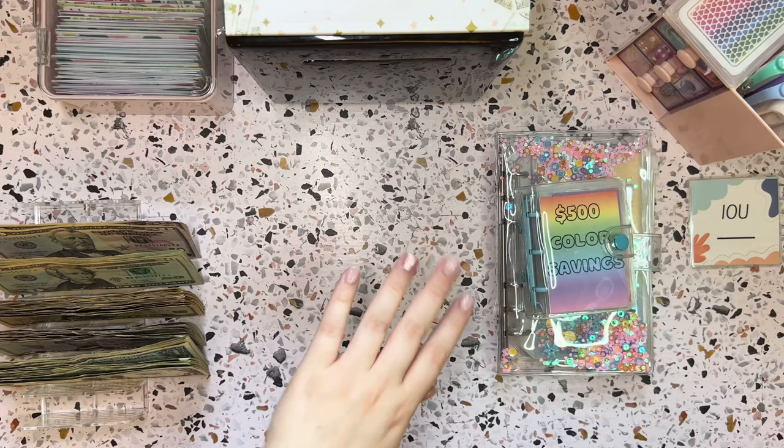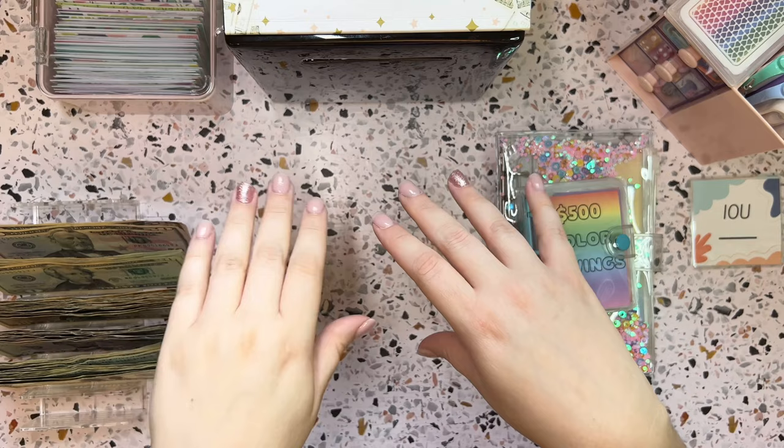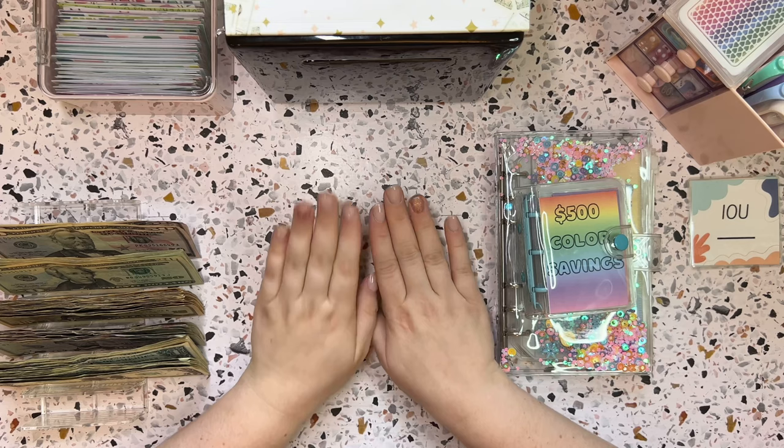There's one store that I know of that has $2 bills, and you can ask them for it in your change if you want $2 bills, but it's like an hour and a half away from me. So I'm not gonna drive all the way there just to get a few $2 bills. So I asked the teller at my bank if they can get me $2 bills. And she said, yes, we can order them in, but they come in bundles of $200 worth.